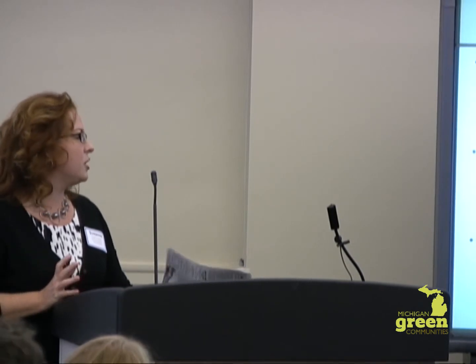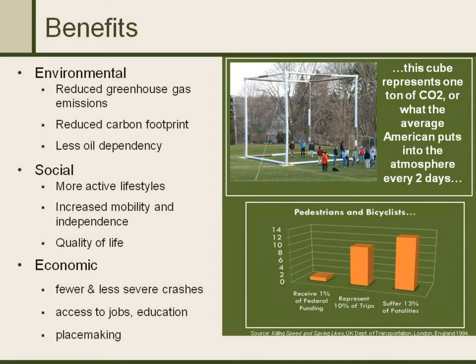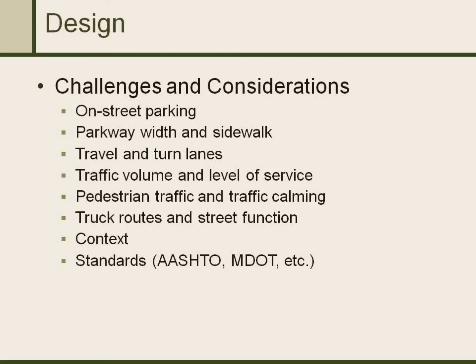So it's huge. And then, of course, quality of life, that you feel comfortable being able to go out, you're safe in your city, your streets. Economic, fewer and less severe crashes, access to jobs and education, I already mentioned that, and then placemaking. So you got the three legs of the stool for sustainability. See, I got the trifecta for transportation engineers, the trifecta for sustainability. It's all good. But there's, of course, challenges with looking at how do we do complete streets. And I'm just gonna kind of cover those really briefly, and then there's also policy considerations.